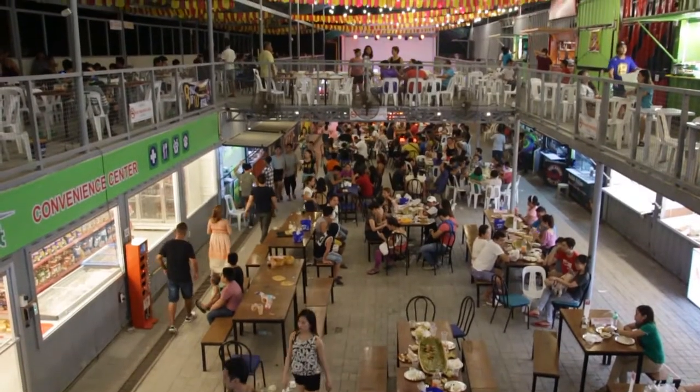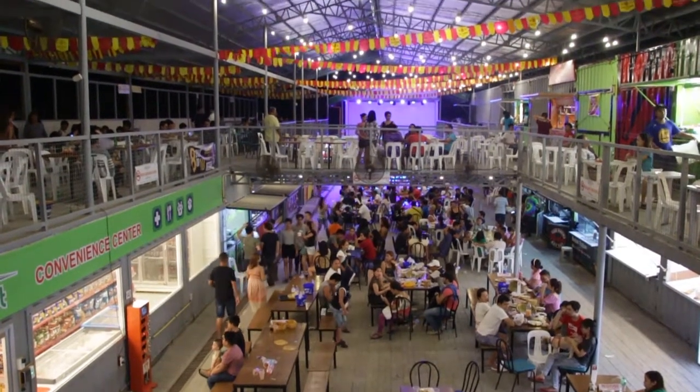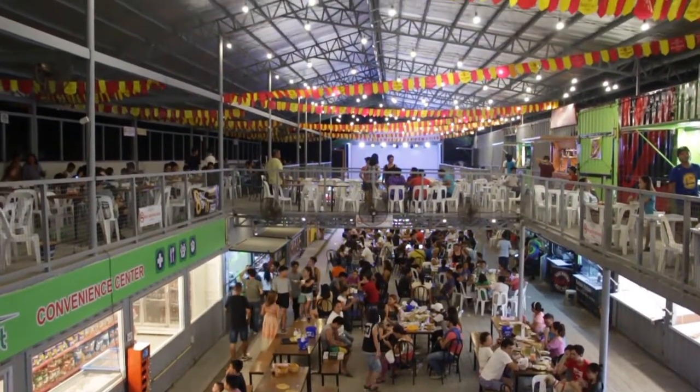It's actually two stories, so some stores are downstairs and some stores are on the second floor. We're now seated on the second floor because it has a better view. We can see the whole area from here. And the stage is actually level with the second floor, so this is a good place.